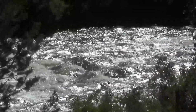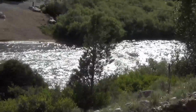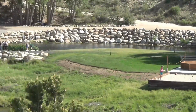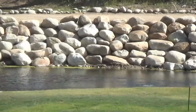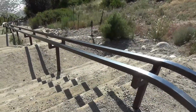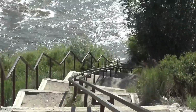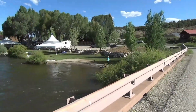I'm kind of surprised how swiftly the water is flowing here. They've got other recreation facilities here. And over there is a pond. I'm not sure what the pond is for. They built some steps here so you can get down to the river. Here's a view of the river from a bridge.